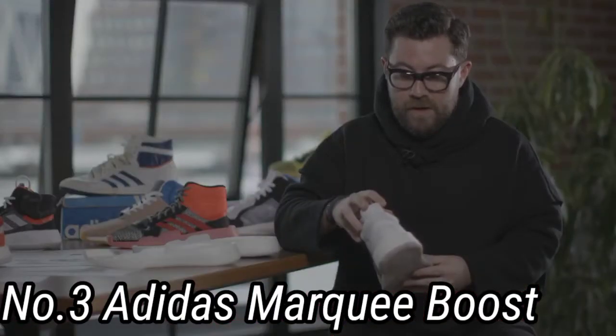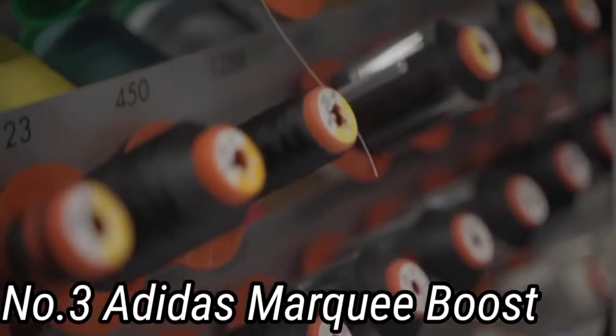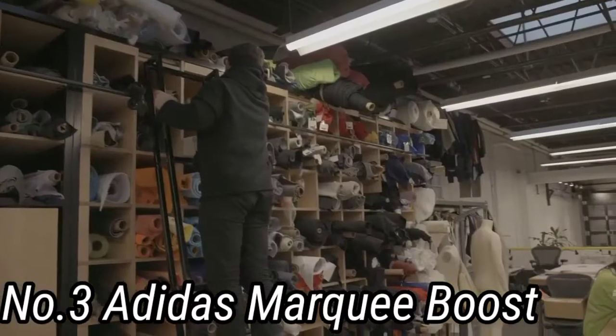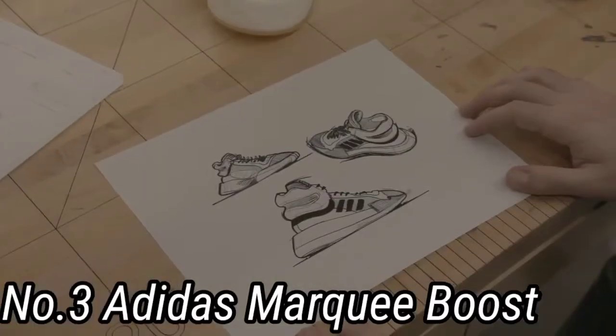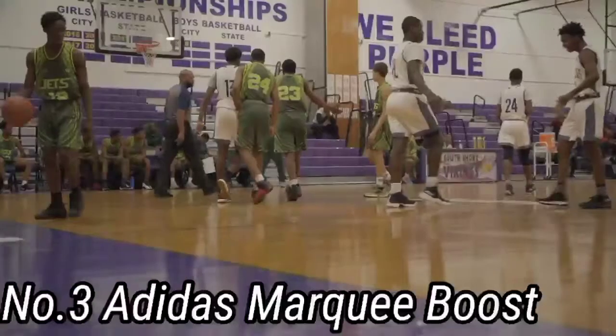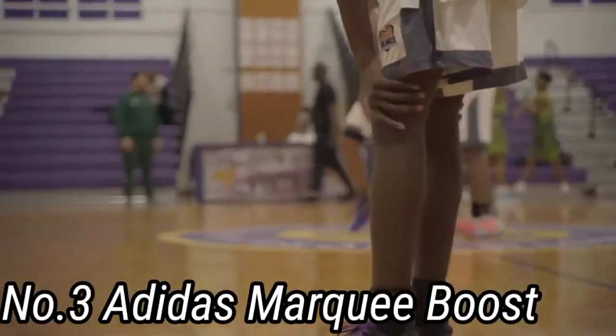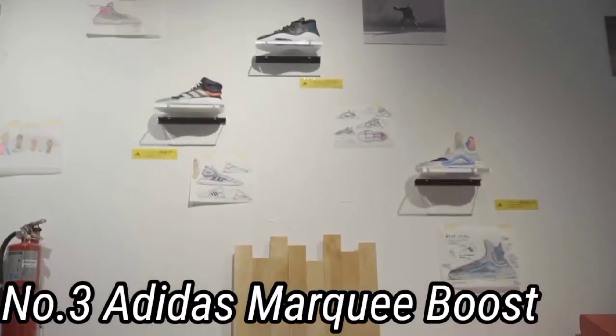One would think that a good sturdy shoe is automatically heavy. Strong stuff has to put on some weight, right? This is not the case with the Marquee Boost. We fell in love with it because it just felt so light on foot. For a moment, we thought we were just wearing really supportive socks. That's how light it was.